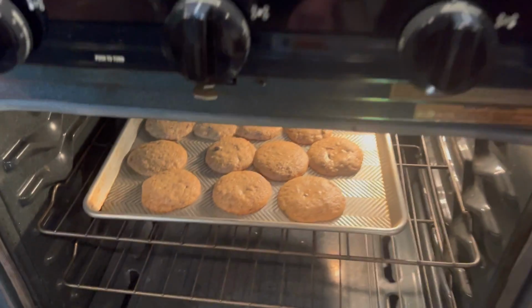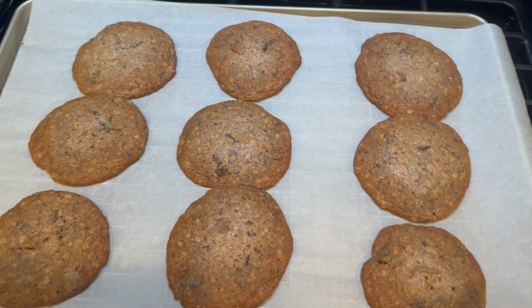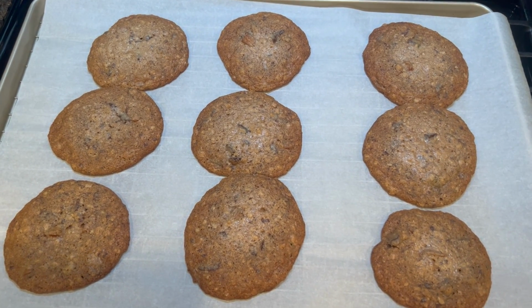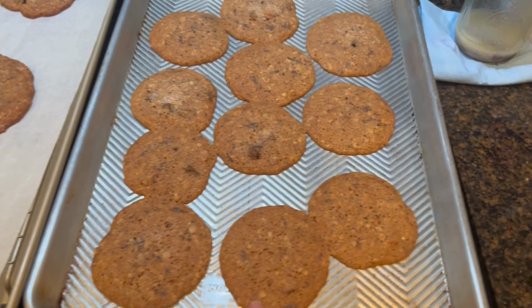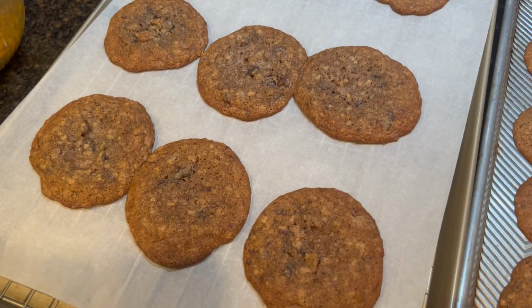The beeper's going off for the cookies. These cookies were as big as the size of my hand. They're giant. I went ahead and pulled them out after 12 minutes. I think they're gonna be perfect after they sit out of the oven for a couple of minutes. These are the giant ones on the giant pan. This is the normal size cookies. I only cooked these for 8 minutes. The color looks funny because it's whole wheat, but they're gonna be yummy.